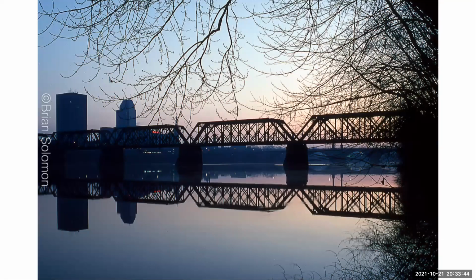The double track bridge over the Connecticut River in Springfield, Massachusetts. What's key to this picture? It's in the dead of winter and the river is still. The picture doesn't work if it doesn't do a reflection.